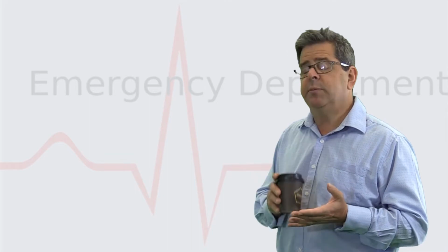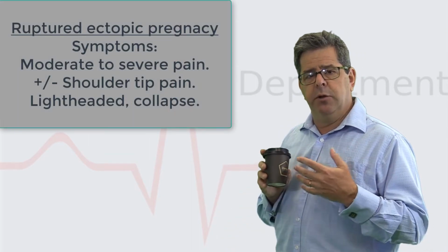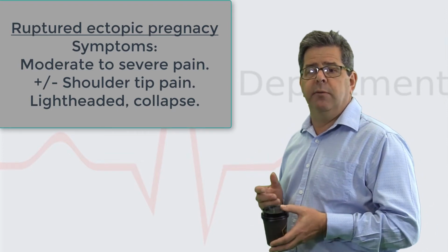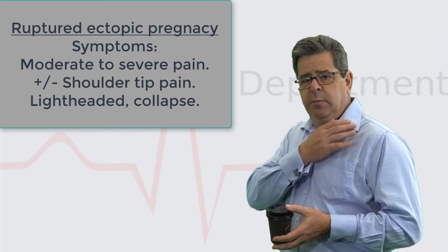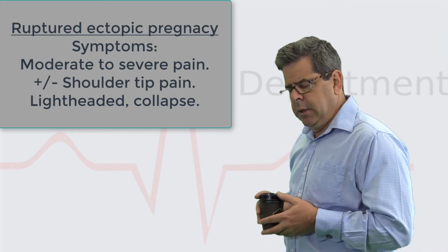In patients who have a ruptured ectopic pregnancy, you'll get moderate to severe pain. And depending on the degree of hemoperitoneum, you'll get peritonism. And you may even get irritation of the diaphragm and get some shoulder tip pain. You need a fair bit of blood for that to occur.